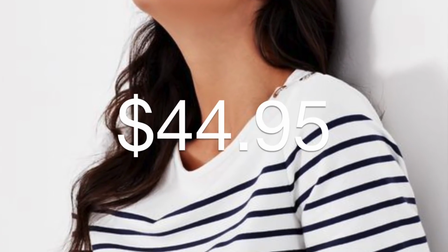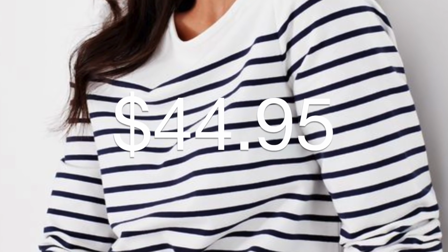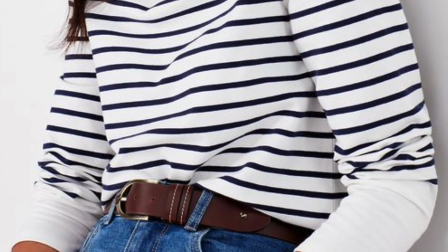Next, we have a Breton top at $44.95 from Jules. This marinière looks very French with its side splits and the stripes that don't run through the whole garment. 3 buttons on the left shoulder give it an eye-catching detailing. This is a great buy, again for a small budget.